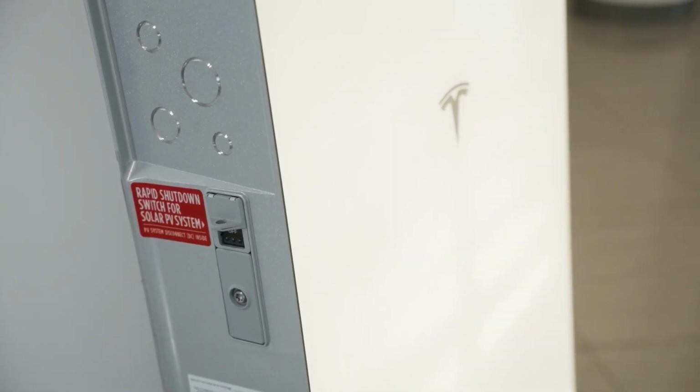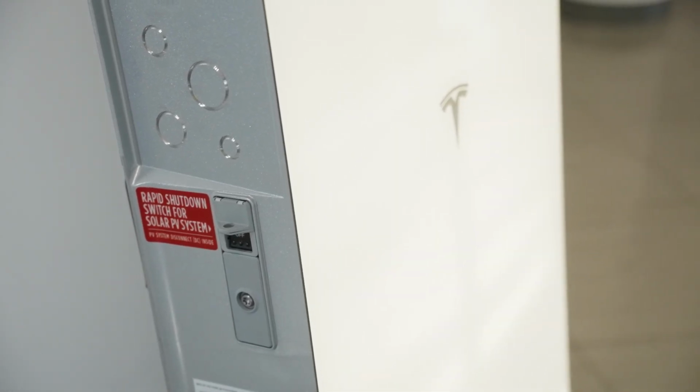So first of all, in order to have a DC expansion pack, you have to have a leading Powerwall 3. You can't just buy a DC expansion pack.